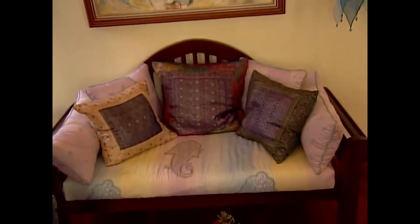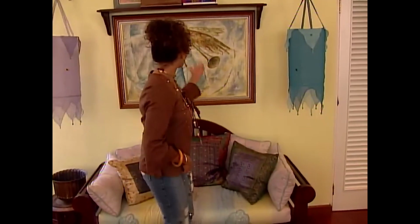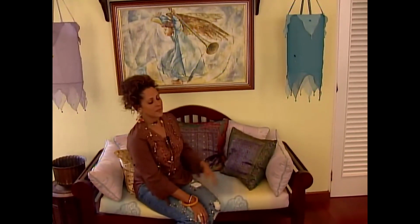One of the key things I noticed in this house, they've got mirrors everywhere. But check this out. This is just a cute love seat. This corner is just so cozy. Gives you a Moroccan feel, you know, with the hanging shades and all. This cute little angel with trumpet with wings.